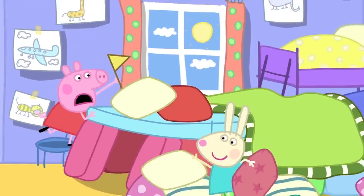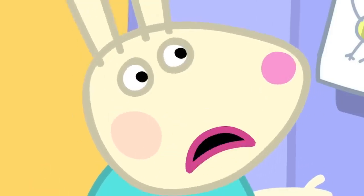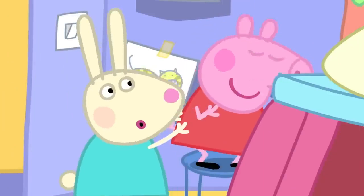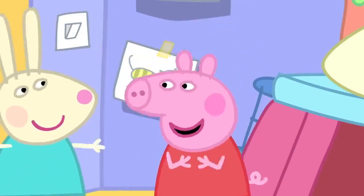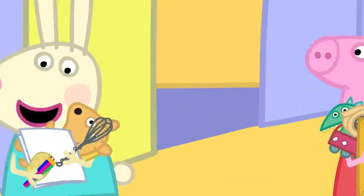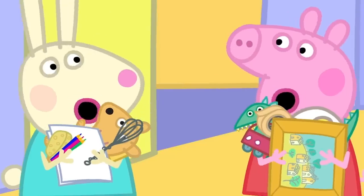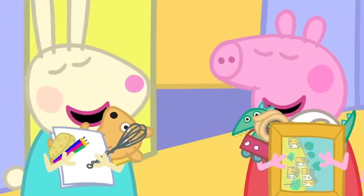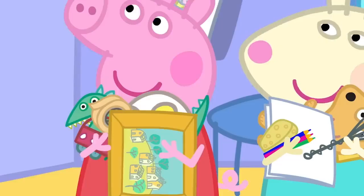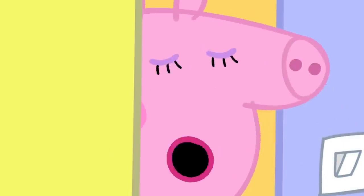Peppa and Rebecca Rabbit are making a pillow fort today. Something else is missing. Something to eat! Mommy! What a beautiful pillow fort! Can we have something to eat, please? Of course! I'll be right back. Don't go anywhere.